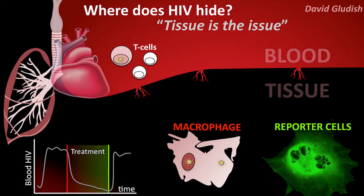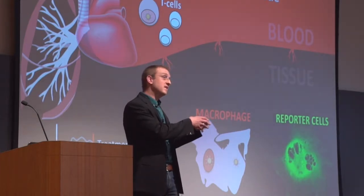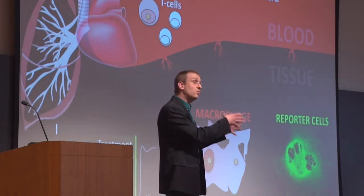And using these cells, we've mixed the reporter cells with patient macrophages, and something magic happened. Using the bright green signal, like a beacon, I can light our way to the rare infected macrophages so we can study them more closely. And we've shown now that these macrophages do harbor HIV during treatment, just like a real reservoir. And ultimately, what we want to do is find ways to target specifically these tissue reservoirs and hopefully contribute to an HIV cure. Thank you very much.